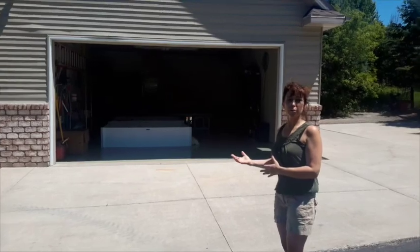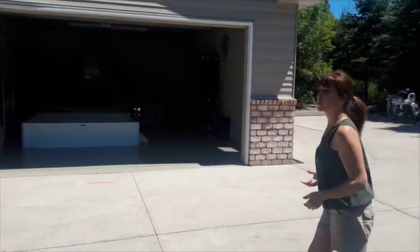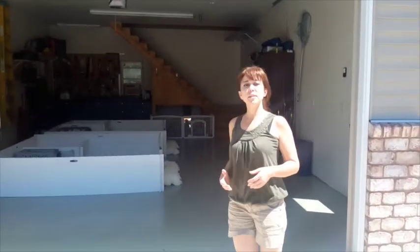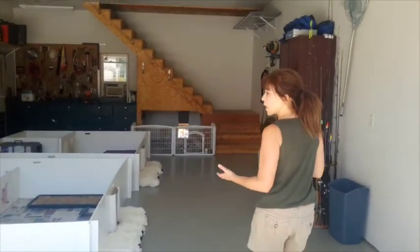The final phase 4 of our puppy raising program moves us up to our big garage. So come on in with me and I'll show you how that works. When the puppies start to get older, they really want to be more active and have a bigger place to play. So we move them at 5 weeks.